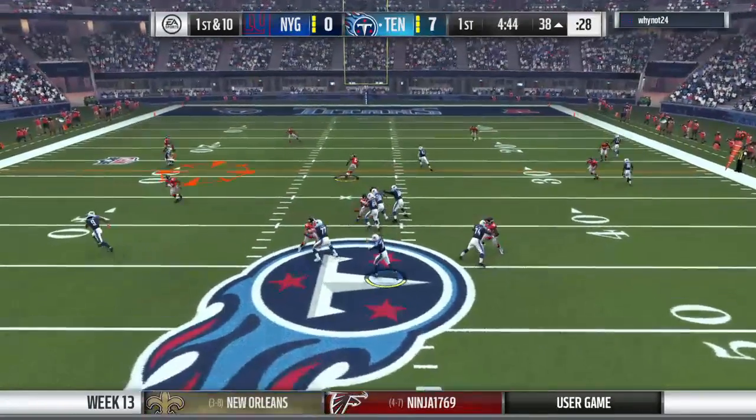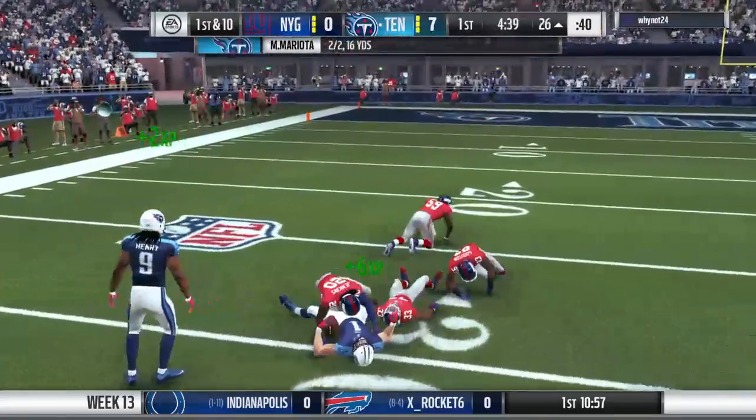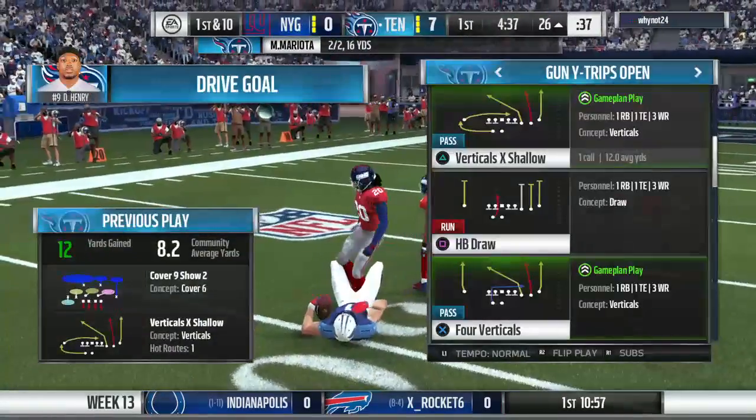And I think we just saw that there. Yeah, we saw that indeed, picking up the first. Throwing left side here, and it's complete. 12 yards there as they move the chains.